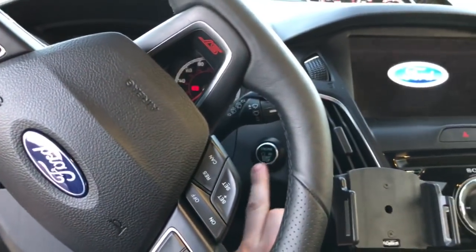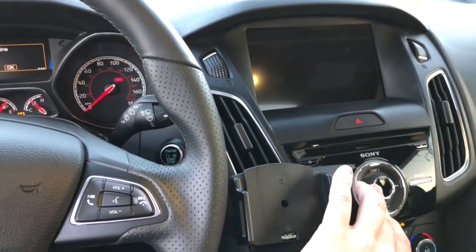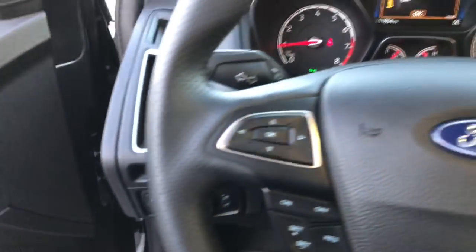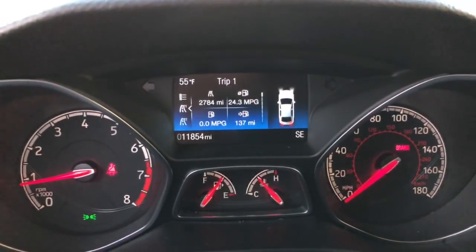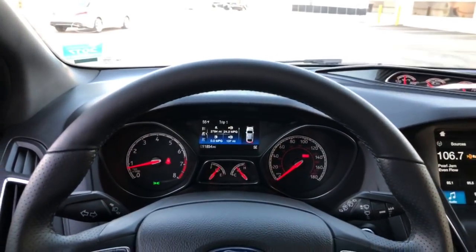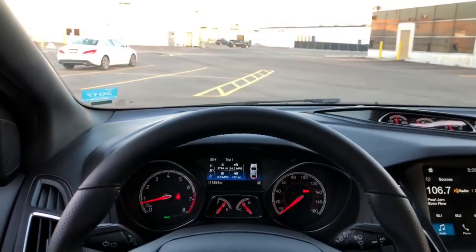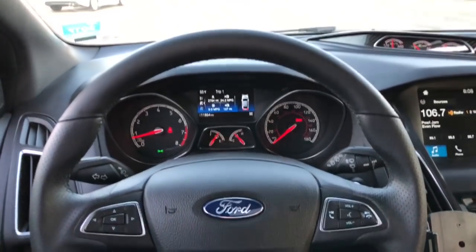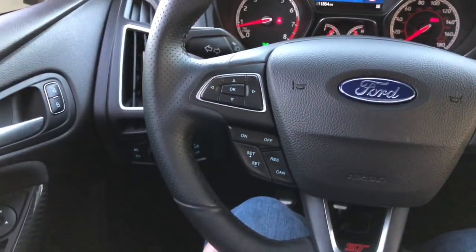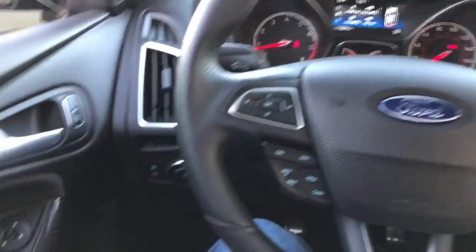So we'll start it up. As you can see, the mileage is actually 11,584. I bought the car at the end of June, so yeah, I'm trying to keep it as low mileage as I can. Not necessarily for resale value, I just do plan on keeping this car for quite some time. So I'd like to keep the mileage not insanely high, but I will drive it when I want.